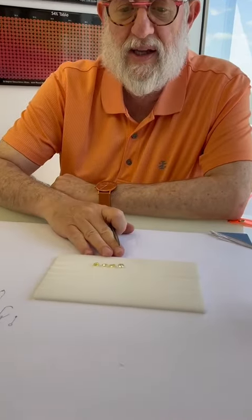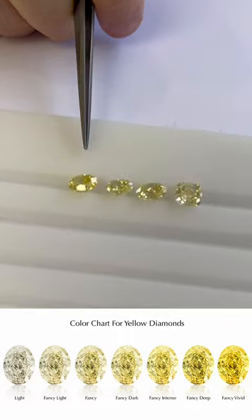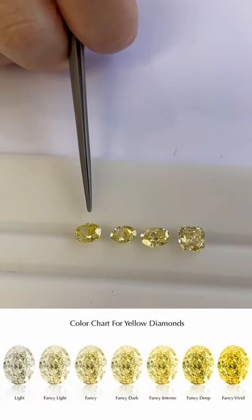Brian, so how yellow is yellow? Good question, Roy, because I think a lot of people don't realize that there's a difference in colors. So let's have a look at this from the face-up view. There you go, this is a vivid.